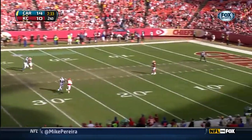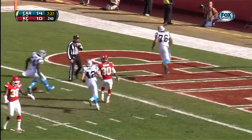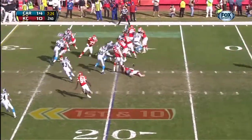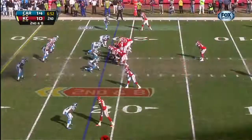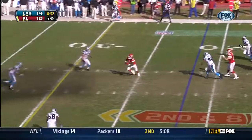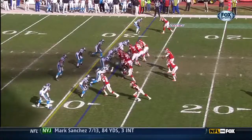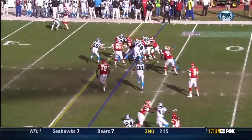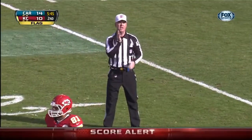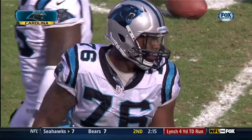And play they have. High punt. They'll need to get a great backspin. Doesn't quite get it. 2nd and 8 throw. Checks it down. That's Charles, and Charles. They give to Clay around the corner. Illegal use of hands. Hands to the face. Defense, number 76. 5-yard penalty and an automatic first down.